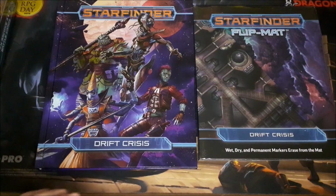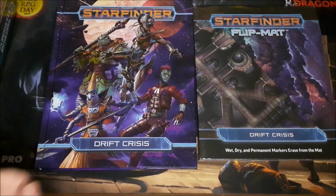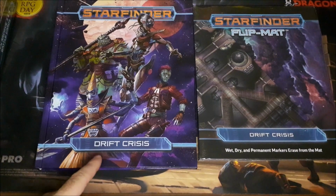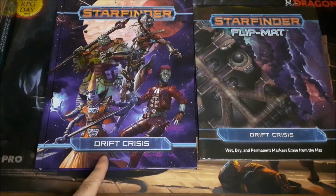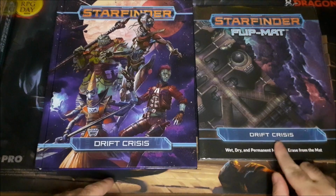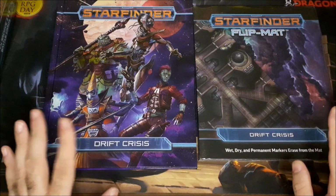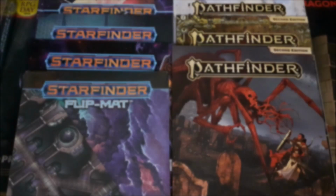I've only looked through a very little of the book so far, but from what I've seen, I think this is going to be my favorite Starfinder book that's been put out for the product line, and there's been a lot of good books for it, but this one I'm really looking forward to. I'm not going to say too much more about it here, but we've got the flip mat that you can use to go along with it, and the book itself. So yeah, really, really awesome stuff.